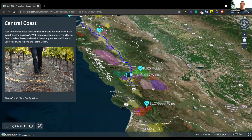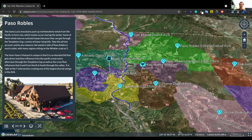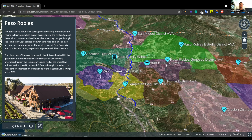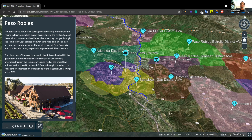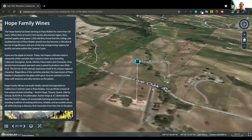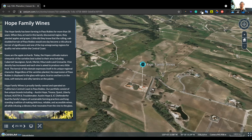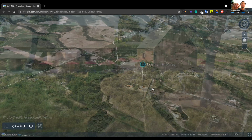They are able to, so these Santa Lucia mountains, cool air basically comes into them from the Pacific where it pushes up and turns into rain. But they can get through a gap in the Templeton Gap District. And basically what that means is the western side of Paso is always going to be a little bit cooler and rainier, although a lot of that rain typically falls in the winter. Here we have Hope Family Wines, really sitting on a great estate right in the foothills of the region.